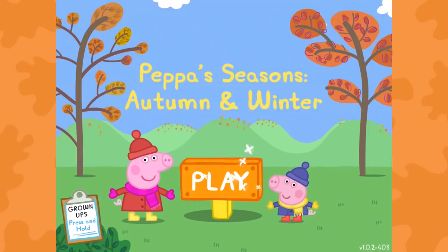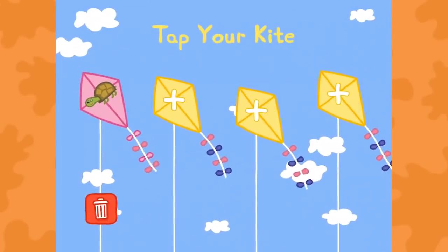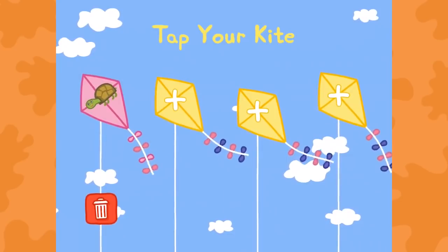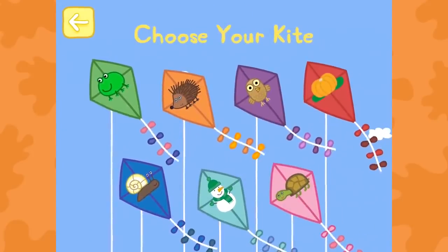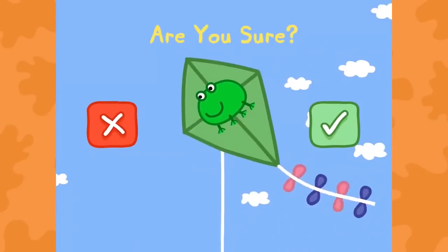Press the play button. Make a profile by choosing a kite. Next time you play the game, choose the same kite to go back to where you left off. Choose your kite. Are you sure?